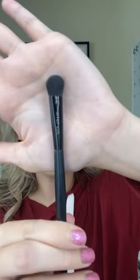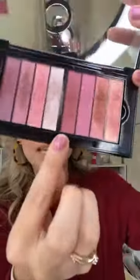Okay, so now that I have this little bit of a darker color on out there, I'm going to go ahead and switch brushes now. So I'm going to go in with the all over eyeshadow brush, and I'm going to pick up that brighter pinkish white color right there. And I'm going to put it in the inner corner and work it towards the middle. These colors are just so beautiful.